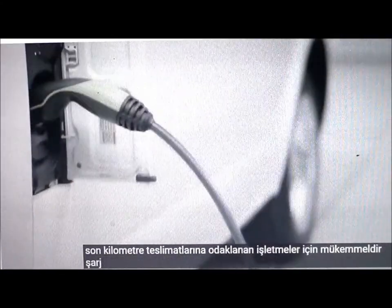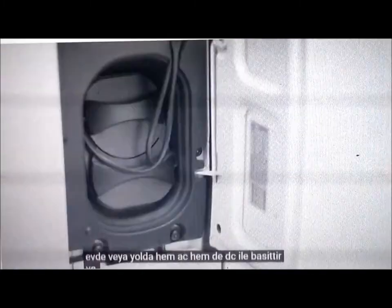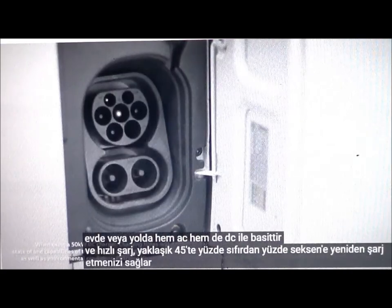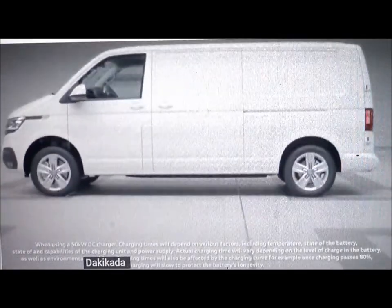Charging is simple with both AC and DC for home or on the go. And rapid charge allows you to recharge from 0 to 80% in around 45 minutes.